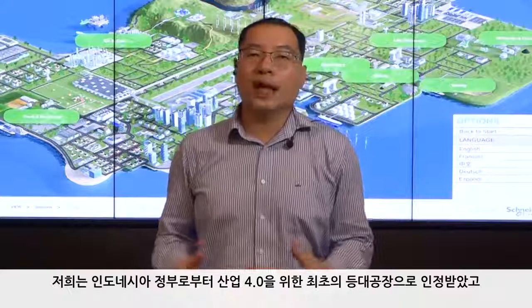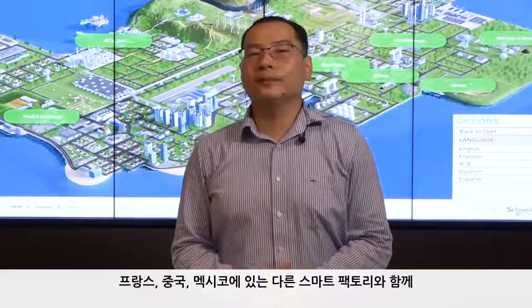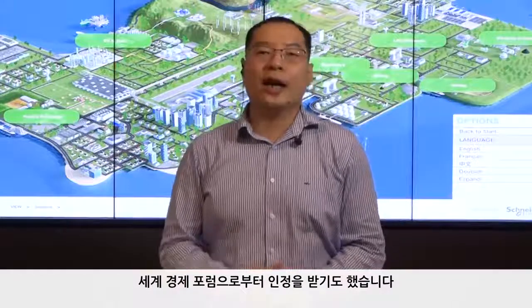We have been recognized by the Ministry of Industry of Indonesia as the first lighthouse for Industry 4.0, as well as recognized by the World Economic Forum along with the other smart factories in France, China, and Mexico.